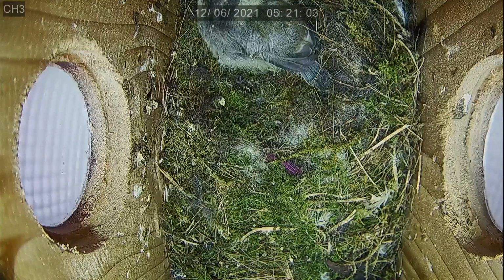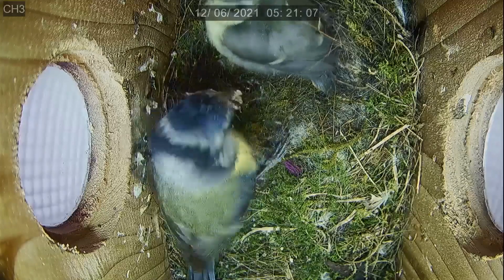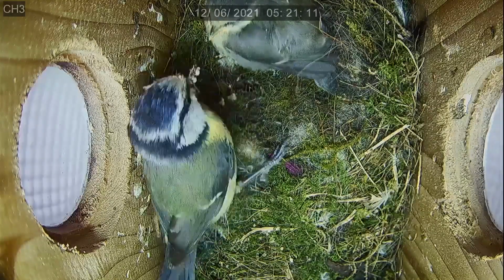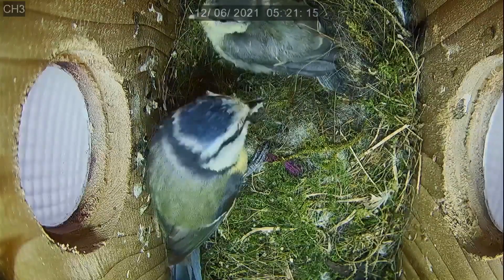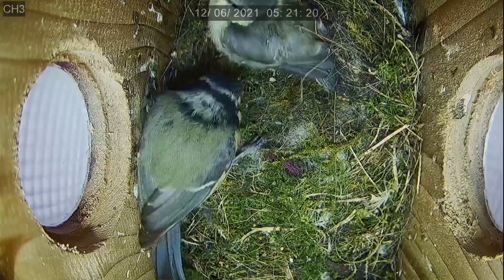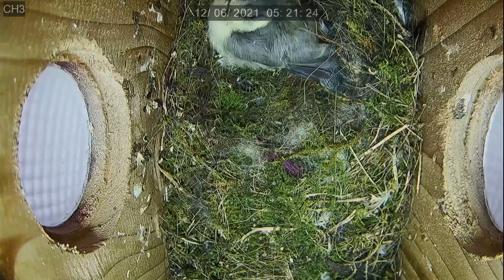But it hasn't been forgotten about. Mindy comes in with a bit of food as gentle encouragement to try to prompt it to leave, maybe. And it gets loads of suet or fat from the fat feeder that they've been bringing loads of food from. And this is the last feeding in the box.